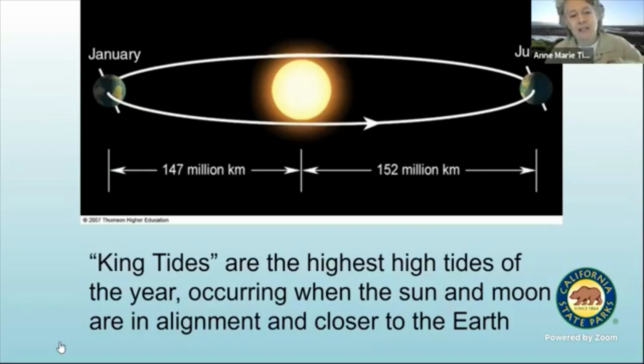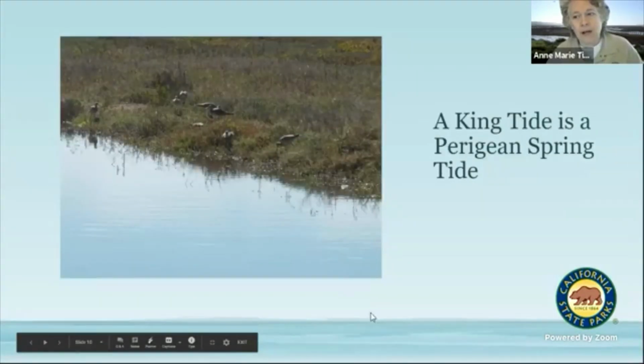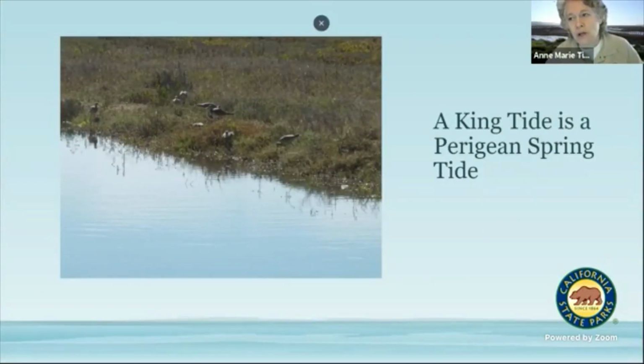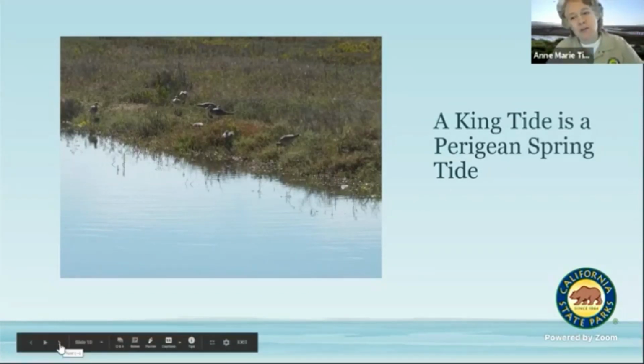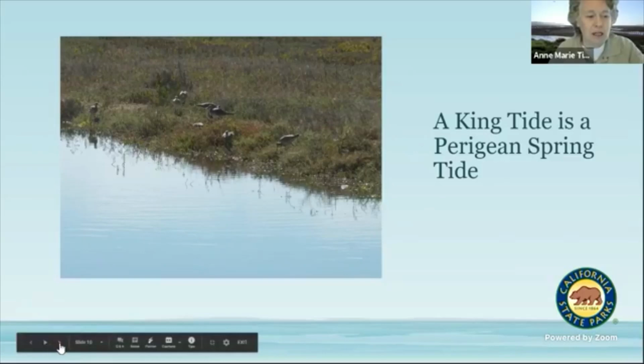So the tides, many people know, are influenced by the gravitational pull of the moon, but not a lot of people know that they're also influenced by the sun. So a king tide is what's called a perigean spring tide. Like I was saying before, perigean means that the moon and the sun are closer than normal, I mean, closer in that time of year. I'll show you what a spring tide is in the next slide. King tide is just a nickname. The technical term is perigean spring tide.